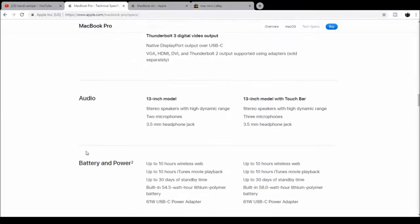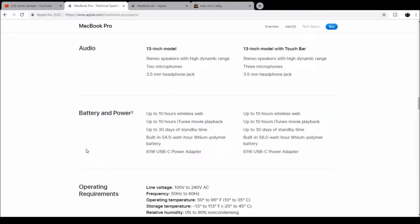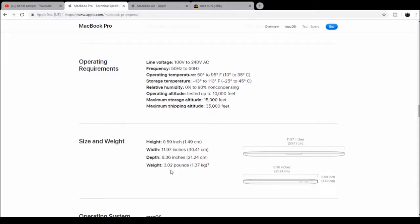Okay, wow. And here we go with the battery time. It says battery and power up to 10 hours wireless web, up to 10 hours iTunes movie playback, up to 30 days of standby time, built-in 54.5 watt-hour lithium polymer battery, 61 watt USB-C power adapter. And it looks like the batteries last about the same in both. So that's the MacBook Pro, guys. And it weighs 3 pounds. That's not bad.